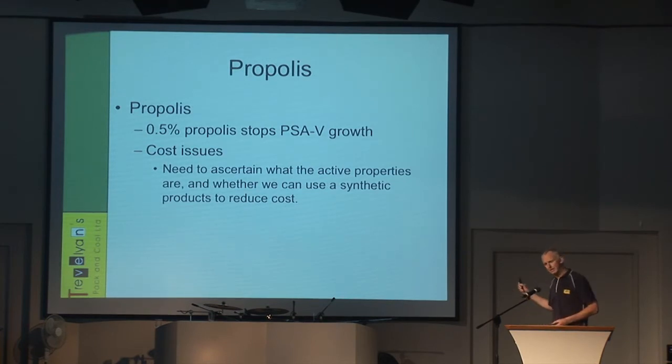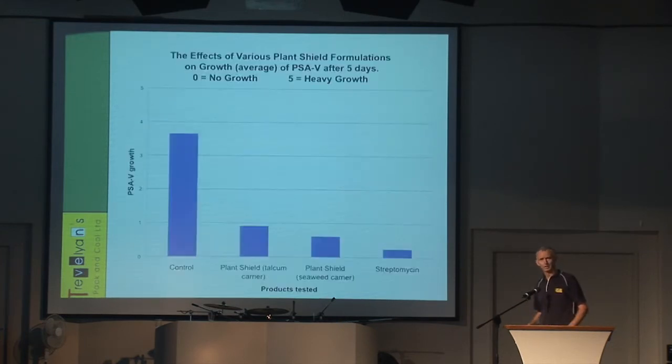So the propolis is very much work in progress, and we're at that stage of just trying to analyse what synthetics we could produce, or could get, to achieve that desired result without having to incur the full expense. Okay, the next product we looked at is a product known as Plant Shield.